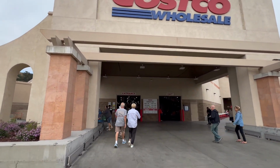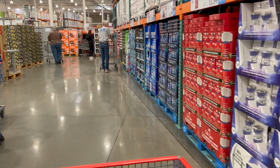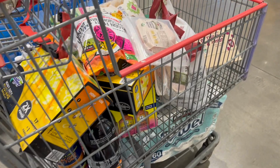It's been a while, but I'm doing a clean eating Costco shopping haul. And we're getting near the end of 2024. I can't believe it. So this shopping haul from Costco will be great for anybody who's looking to get healthier towards the end of the year and maybe even get some inspiration for 2025. So I'm going to show you everything I got today at Costco.